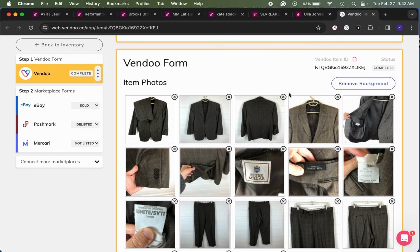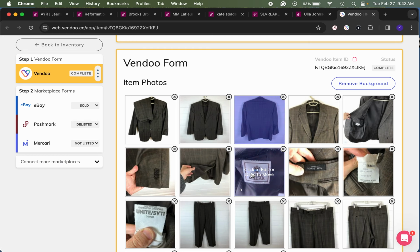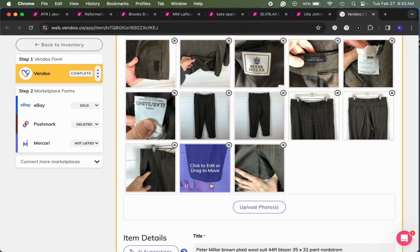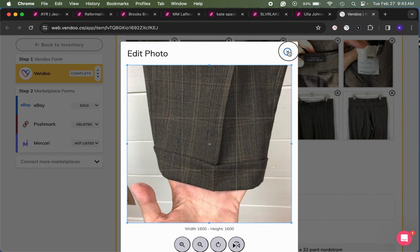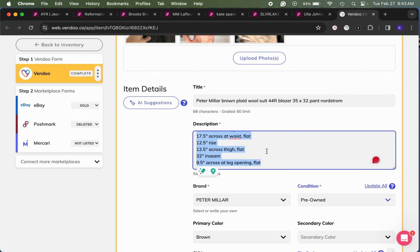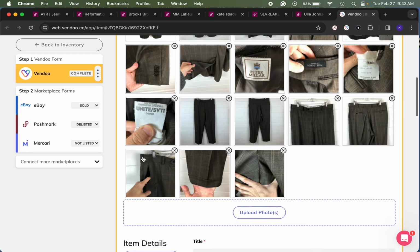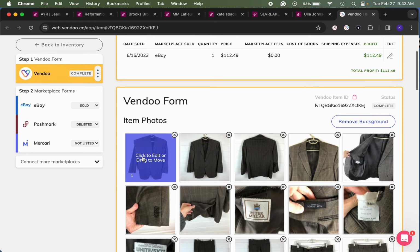But the $6.45 into $112 and change was about $87 of profit. It was a good size, a 44 regular. And then the pants as well was cuffed. So I think the buyer had some questions for me on this. As I mentioned, I try to have a lot of measures. I did the pants with a whole bunch of measures as well as the jacket with a whole bunch of measures. But I think that extra effort paid off.